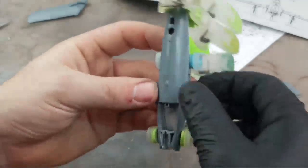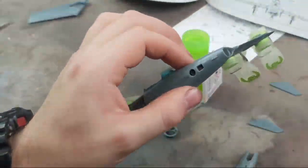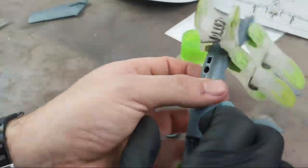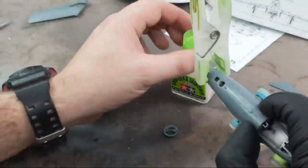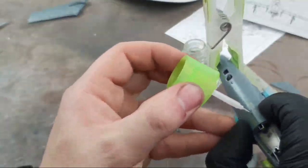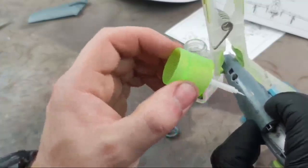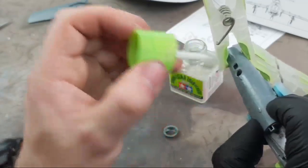The peg's not really having it. I'd like to glue it now, to be fair. Bit of a pain with the peg flying off. Okay, maybe I'll try pressing it in. Maybe it'll bite enough for me to then get a peg on and the peg will be fine. But yeah, just run that along.